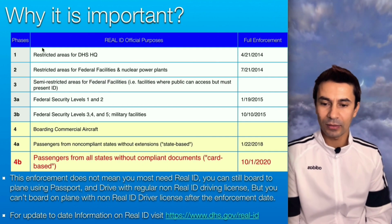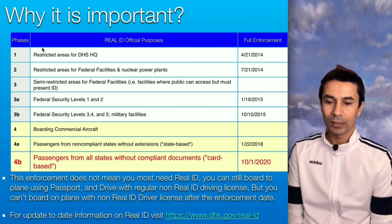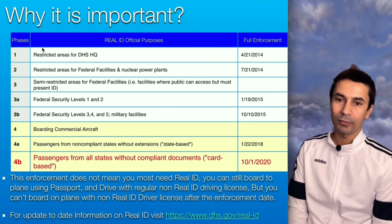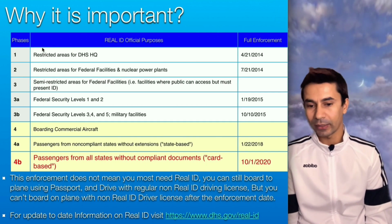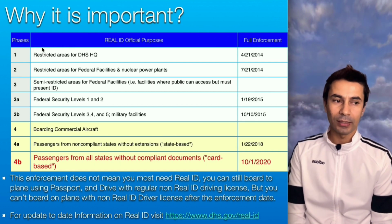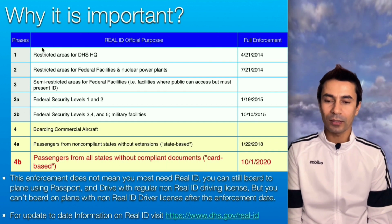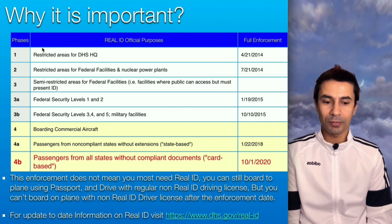And semi-restricted area for federal facility, there are 2 dates it was implemented. Federal security level 1 and 2 were implemented 1/19/2015, and security level 3, 4, and 5 and military facilities were implemented 10/10/2015. Boarding the commercial flight, it's coming up.